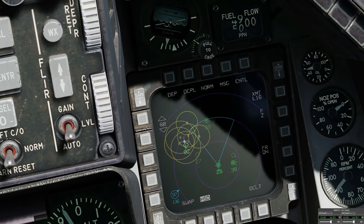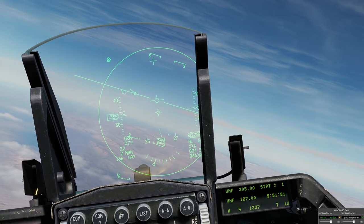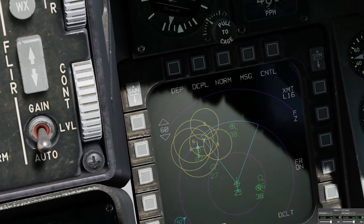Grump, how many fighters left in there, baddies? Last radar sweep had about 3 or 4. Nice.